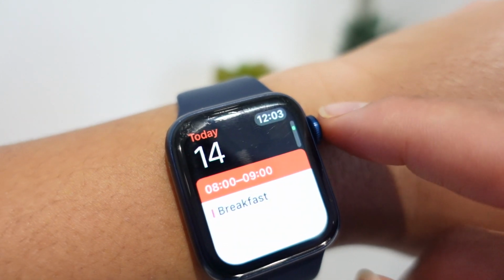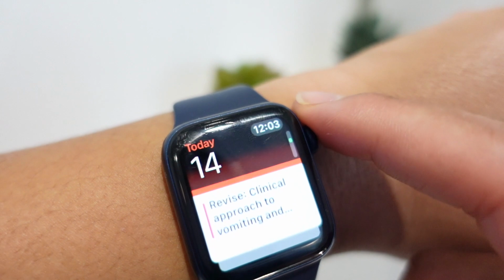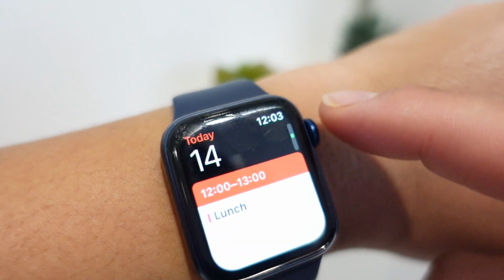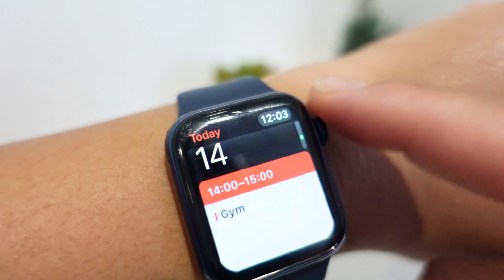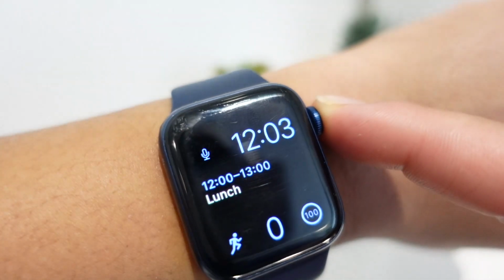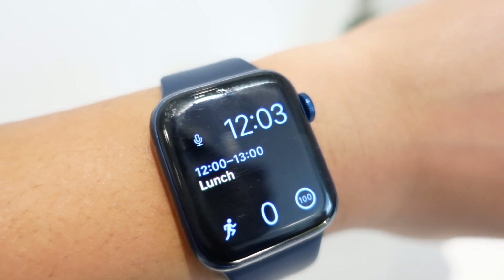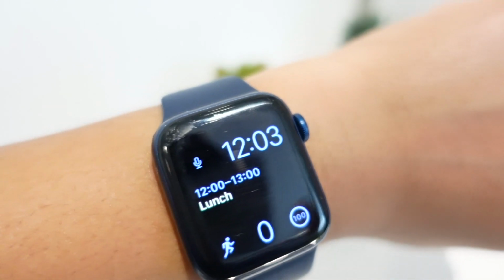I still use my Notion app and my physical diary to write my to-do list and everything, because I just like using those. But it's also handy to just look at your wrist and then just see what you have next, because it has what you're meant to be doing now and then what is upcoming during the day. I don't use this every single day, just on days where I have a lot to do and I need to stick to the plan, otherwise they're not going to get done.